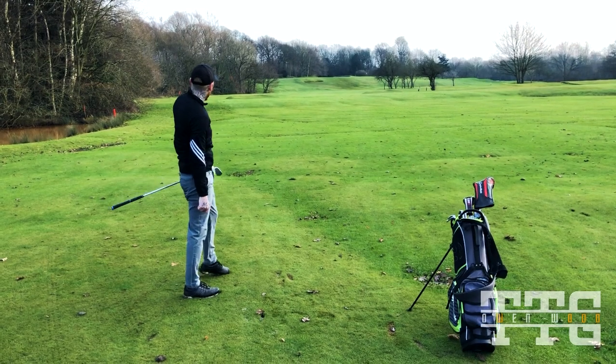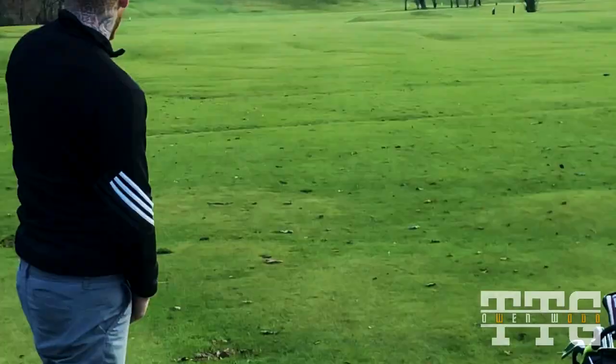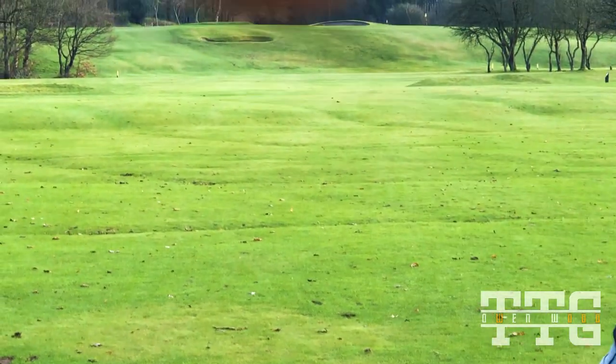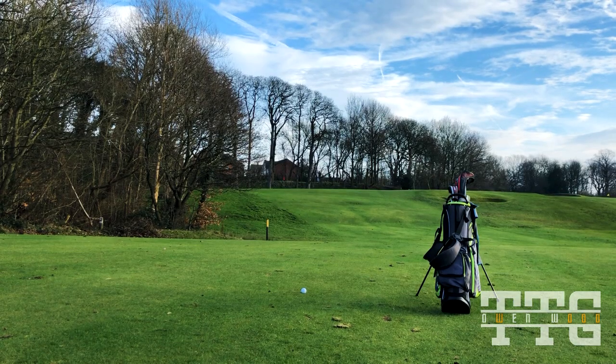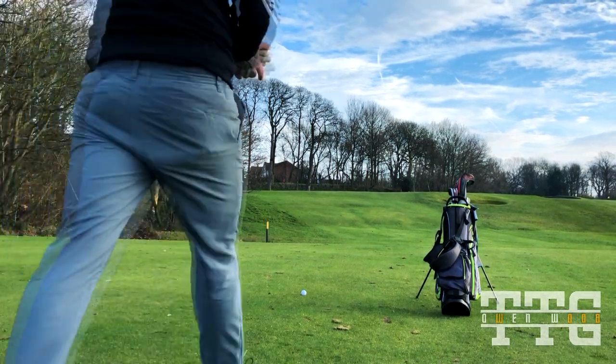Nice. Sensible play. Down the middle. Should leave me a nice shot in onto the green now. There. Right, about 95 yards in. I'm going to hit me 52. Let's see how it goes.